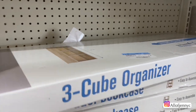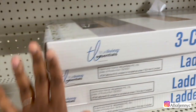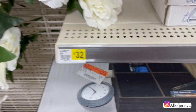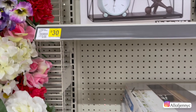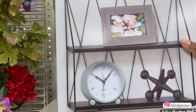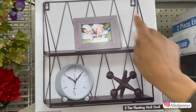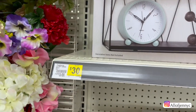Let's see, this is a 3-cube organizer. And this is actually $32. I'll just be going over random items. So we have a 2-tier floating wall shelf. Oh, this one is cute. I've never really seen this design before. And this one is $30.